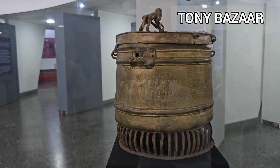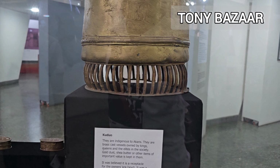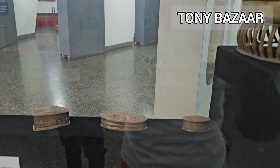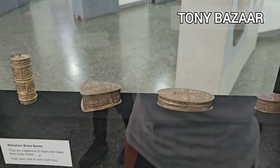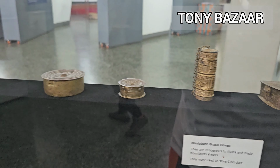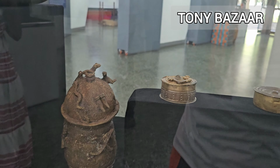So this is a safe. Okay, in the kudu. Yes. The smaller ones are also for gold dust. Right, so this is where we used to store gold dust. This used to be the safes.